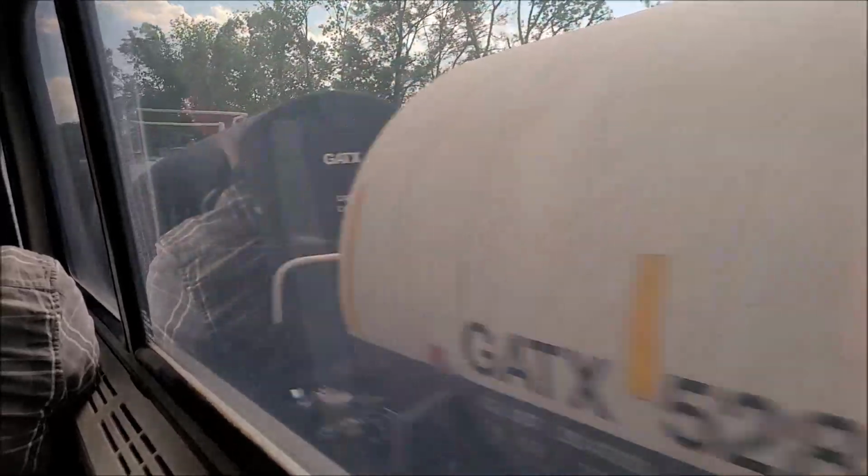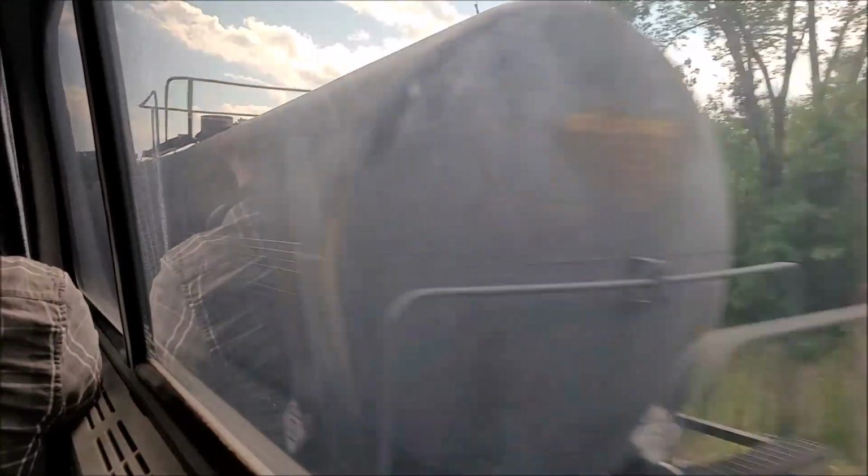Next, we would overtake NS339, a mixed freight going from Irondale, Alabama to Kansas City Southern in Jackson, Mississippi. KCS 4766 and NS 4129 would be the power for this train.